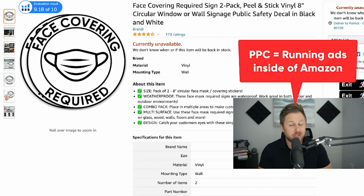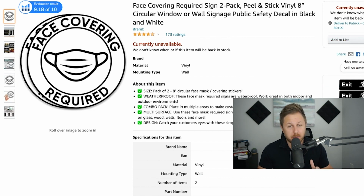Now, PPC was pretty cheap because the average reviews when I launched this product was only 8. So there were not many sellers selling these stickers on Amazon. Of course, it got a lot more competitive over the months after I launched this, but luckily I got a head start and I maintained my rank pretty much throughout the first 8 to 9 months. And then as more competition came in, it did slow down my sales because demand was dropping. More sellers were jumping into the market, but I was still making pretty good sales.